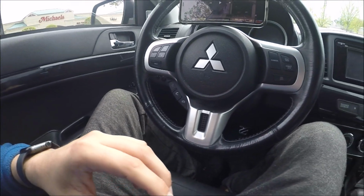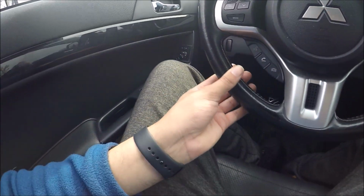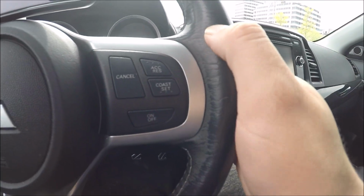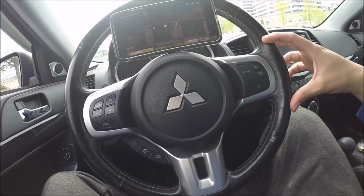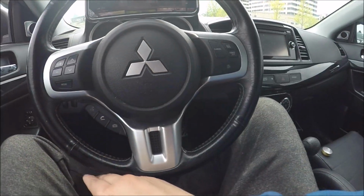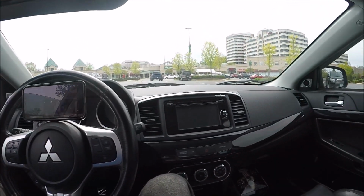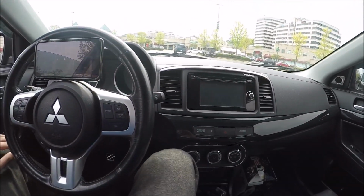Alright guys, so you already know I'm gonna be changing the steering wheel. Look how crusty this is. Horrible. You see the leather already breaking. Probably like fake leather. But I'm getting at least half of this part carbon fiber, and flat bottomed. You guys have seen it online, how it looks. I'm gonna upgrade my head unit and stuff.